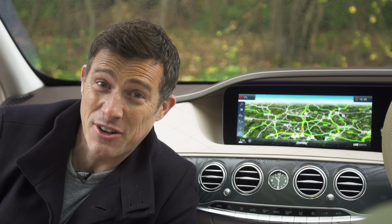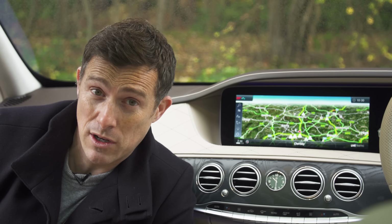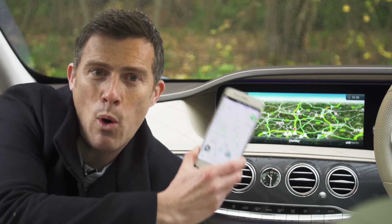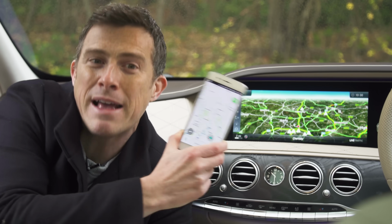The new Car-to-X technology allows Mercedes cars to talk to one another to warn of traffic jams, but also accident black spots. So it's a little bit like Waze for your mobile phone, but better.